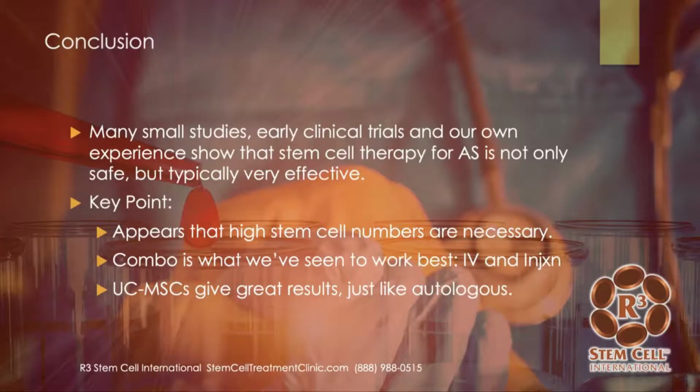So in conclusion, there's a lot of studies. I only included a few, but many of them are small. There's some early clinical trials. And our own experience showed that stem cell therapy for AS is not only safe, but it's typically very, very effective. Now, anytime you look at these studies for things like AS or RA or whatnot, it appears that high stem cell numbers are necessary. And that is one of the benefits of our treatment centers in Mexico, where we have very high stem cell numbers. I'll show you in just a moment.